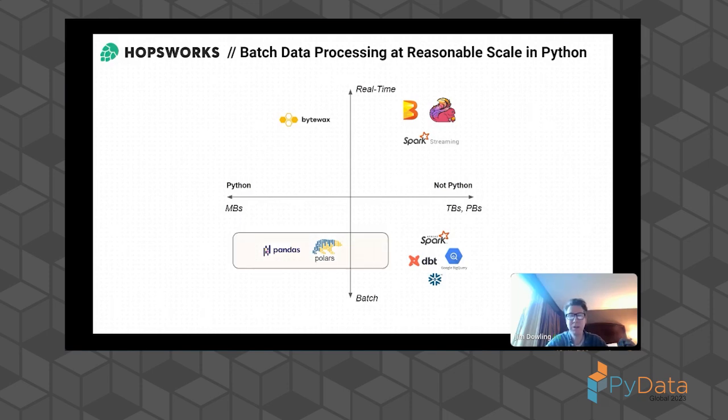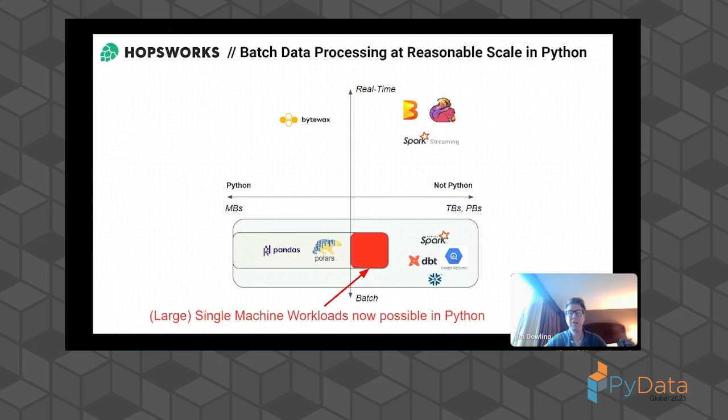But what we see now with increasingly large compute, so you can get virtual machines with 32, 64 CPUs and a lot of memory, so hundreds of gigabytes of memory, there's an increasing possibility for doing data processing at reasonable scale. So what we can see here is that the data warehouses say, well, we do both small scale and large scale, and Python is the provision of small scale, but Python does this kind of little area here. This is what we might call single machine workloads. And as single machines are getting larger and larger, an increasingly large volume of workloads become possible in Python. And that hopefully will make it easier for people to do data processing in Python at reasonable scale.